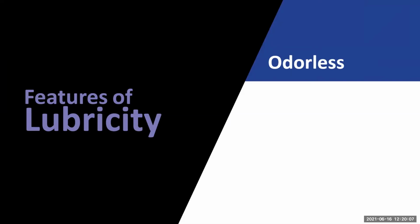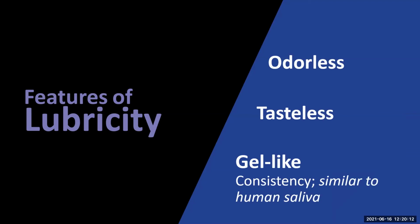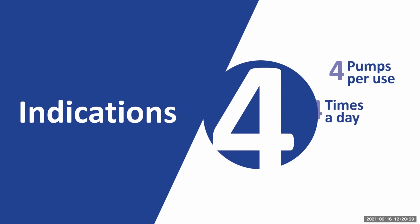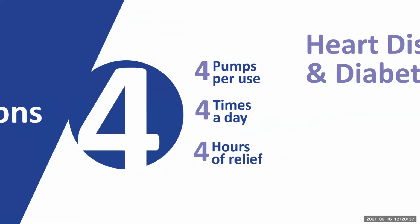Some features of Lubricity: it's odorless, tasteless, and it's a simple gel-like consistency, very similar to human saliva. We use the rule of 4s when it comes to Lubricity. We recommend 4 pumps per use, 4 times a day, which is after meals and before sleep, for providing 4 hours of relief.